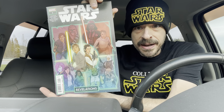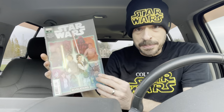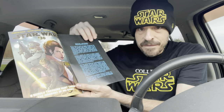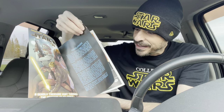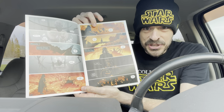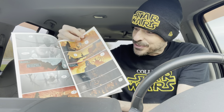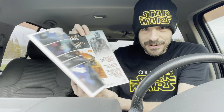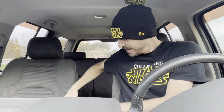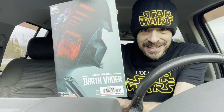And then Star Wars Revelations is here. This is really deep. It takes place, again, during the original trilogy era, where Vader is having his own vision and revelation from a visit from the Eye of Webbish Bog. So totally thrilled to see what secrets are revealed in this issue. And look at that cover. So cool. And we also got Darth Vader issue 29 in the continuing series.